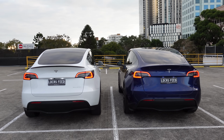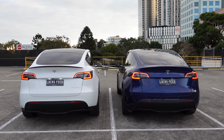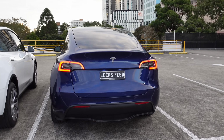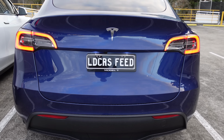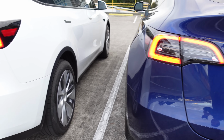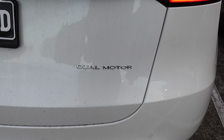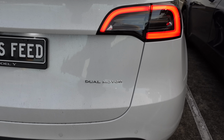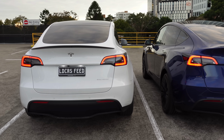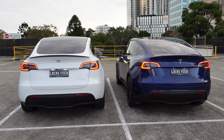Okay, so now we're looking at it from the back, and really the only difference between the long range and rear-wheel drive is the badging. You can see on my rear-wheel drive here, no badging, just the blue panel. But if we pan across to Anthony's long range, that dual motor badging is what differentiates it as an all-wheel drive long range Tesla Model Y. And Anthony, did your delivery come with a universal mobile connector? No UMC included, but I did purchase one.